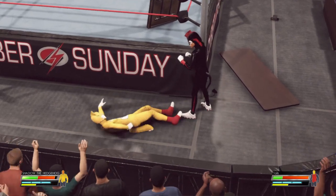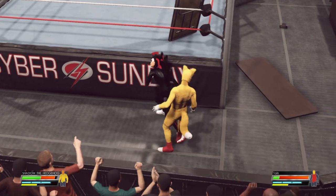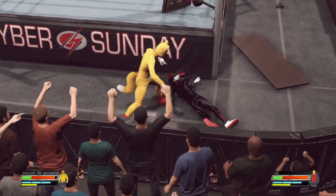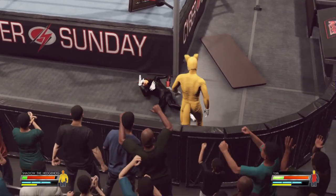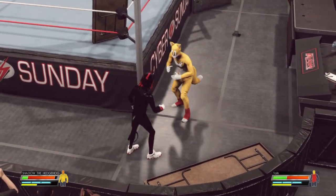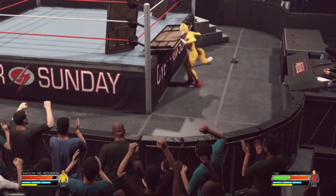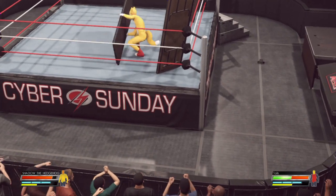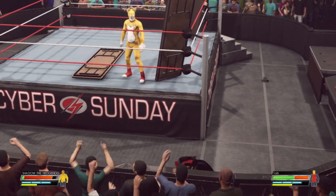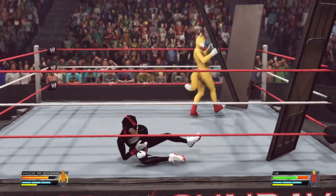Great wherewithal on the counter. Can they go with the attack? What a roundhouse kick. Drops the hammer right on the lower back. He's back into the ring. With a blast to the end of the table. And now the pressure's mounting on him.